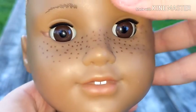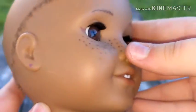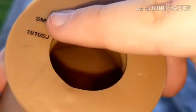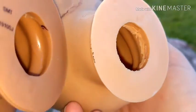Now this is the new American Girl doll. Her eyes don't go as far back into her head as the older ones do, not even to her ear, and it's a lot softer around the middle. It's a nice ring, professionally made. There are no real imperfections, and she also has a little item mark on her head.